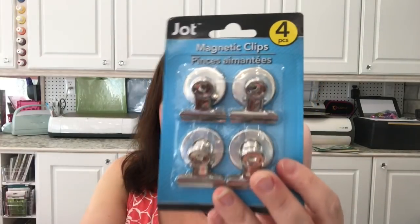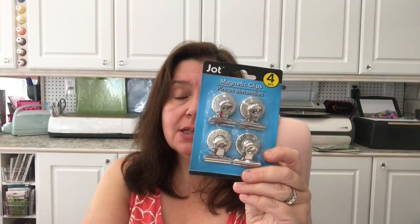And these are really good. These are by Jot. They are the magnetic clips. You get four in a pack, which I think is pretty good, and they're heavy duty. They hold really well. I've bought these over the years, and I am not disappointed by these ones. And I will be putting these along some of my craft carts to hold items. And yeah, so I got these. It's a good deal.